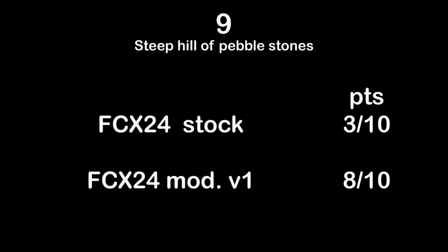So test 9, steep side of the hill of pebble stones. For the stock FCX24, 3 out of 10 points here, much better than in the steep side of the hill of branches. And the FCX24 modified V1, again, absolutely top performance, but not as stunning as in the hill of branches. 8 out of 10 points here.